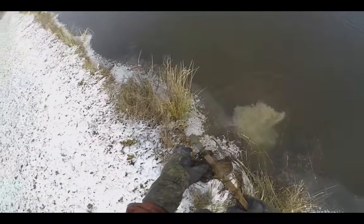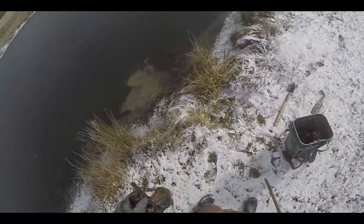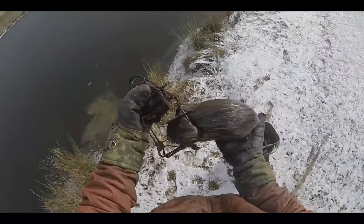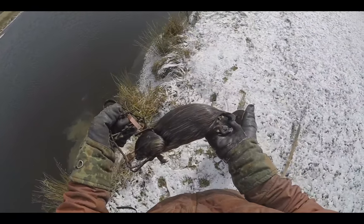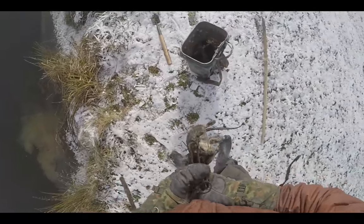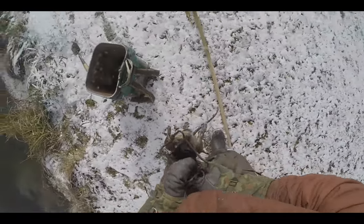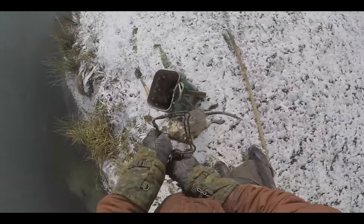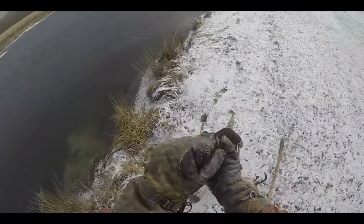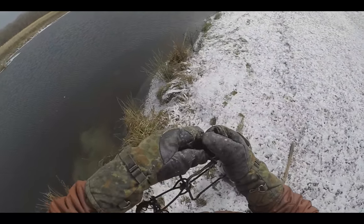Oh my gosh, another nice rat, guys. Another nice rat. Look at that. Look at that rat. Oh, this is another one of them stronger dukes that I have. They're a pain to set sometimes, especially with these big gloves. But we're just gonna bring that around.